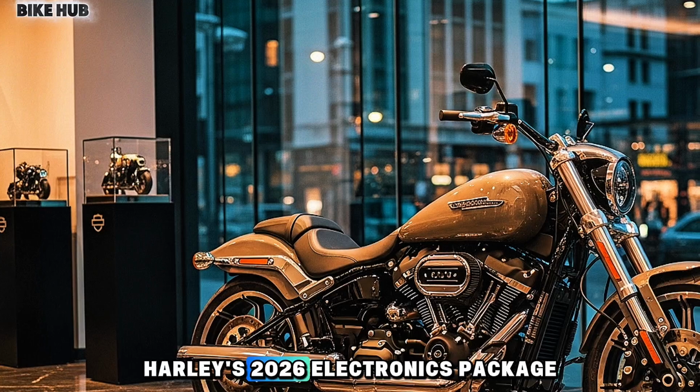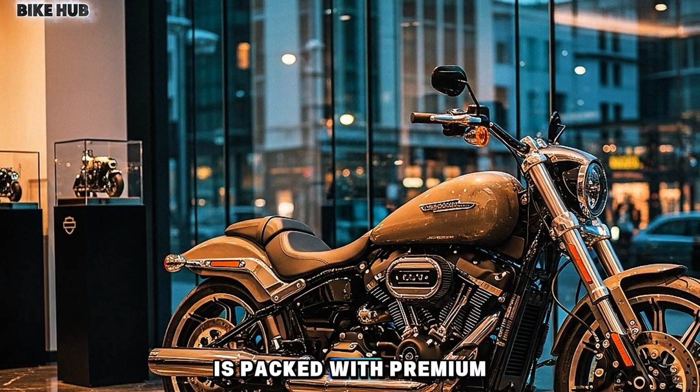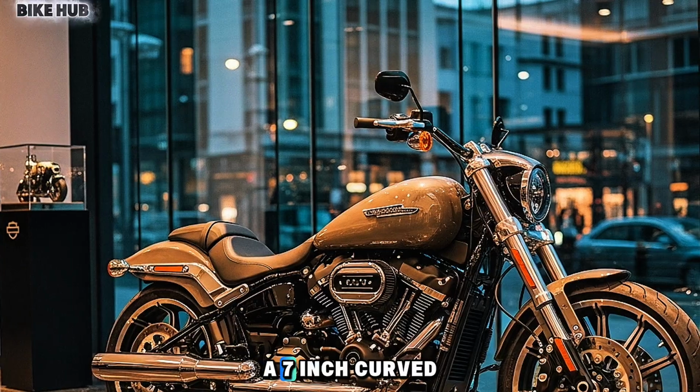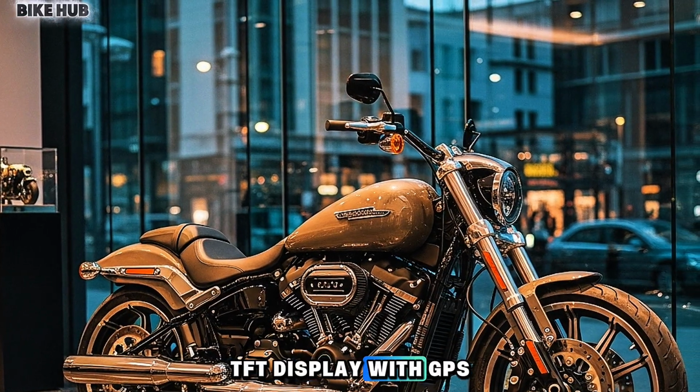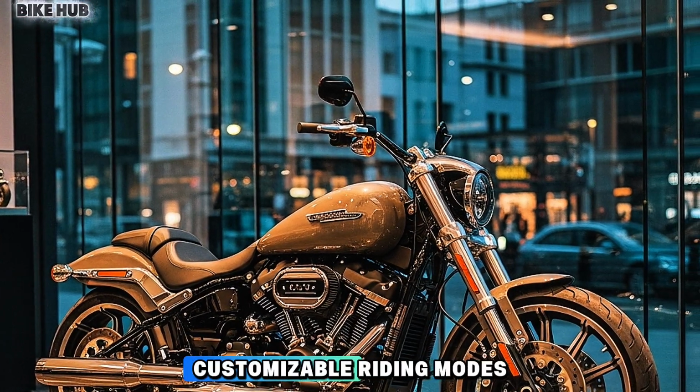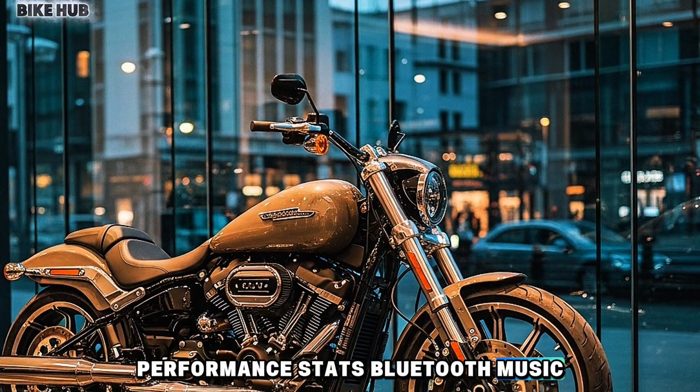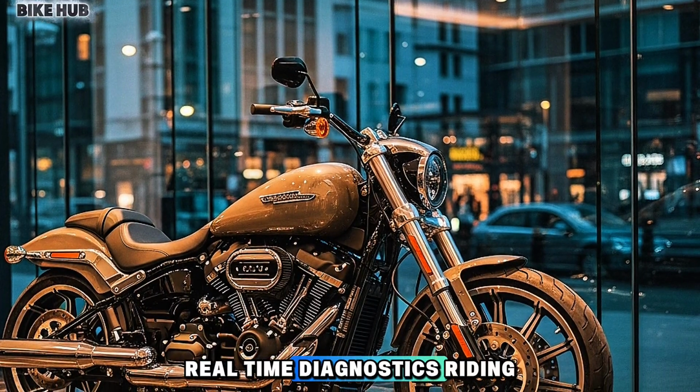Technology, future meets tradition. Harley's 2026 electronics package is packed with premium rider assist features. Digital cockpit, a 7-inch curved TFT display with GPS. Customizable riding modes. Performance stats. Bluetooth music and navigation. Real-time diagnostics.